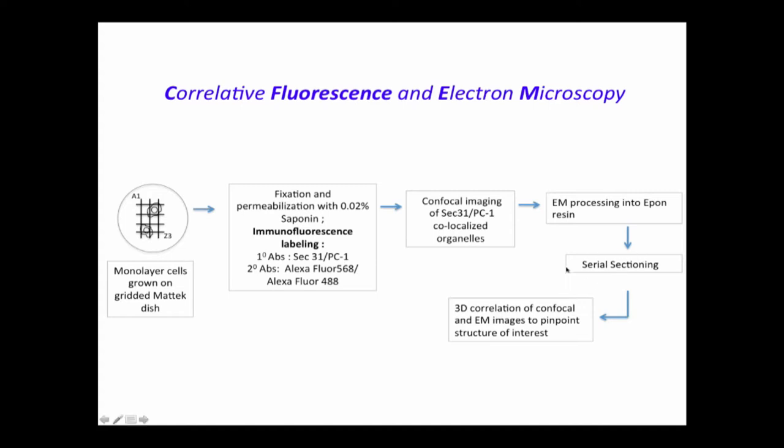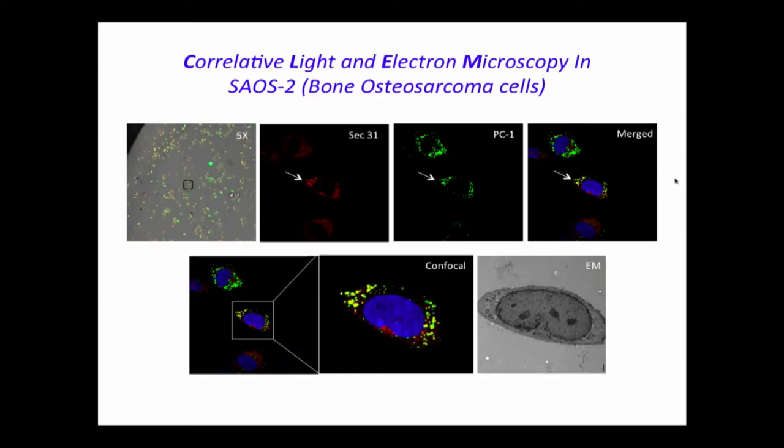And if you have a clean living life and you work hard, you can actually go back and find the very cell, indeed the very organelle that was initially visualized at the fluorescence level, but now in a thin section in the electron microscope. I'm still amazed that this works. But here is a panel of images showing Amita's success.